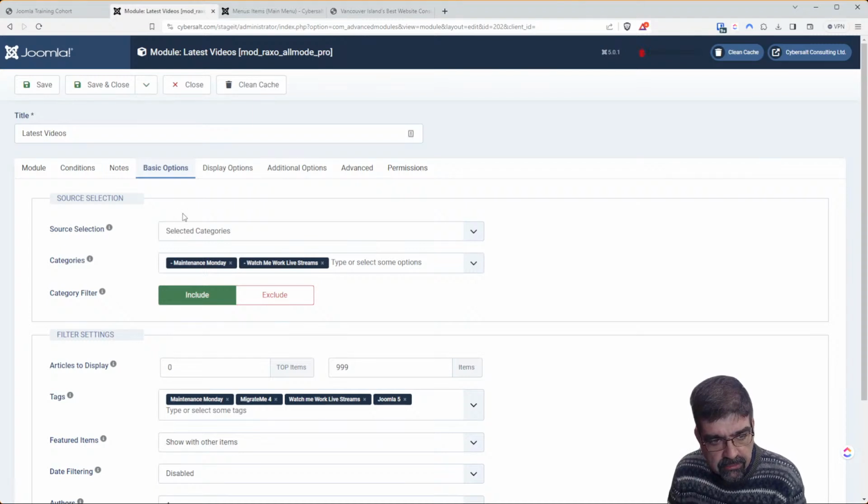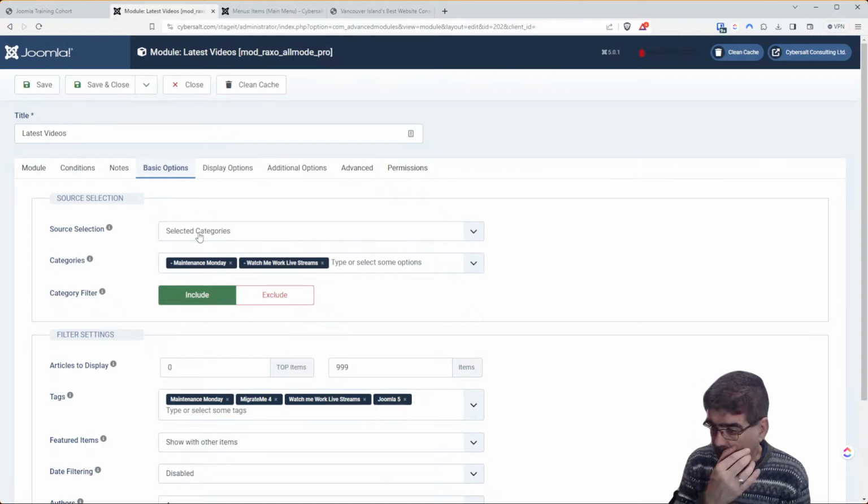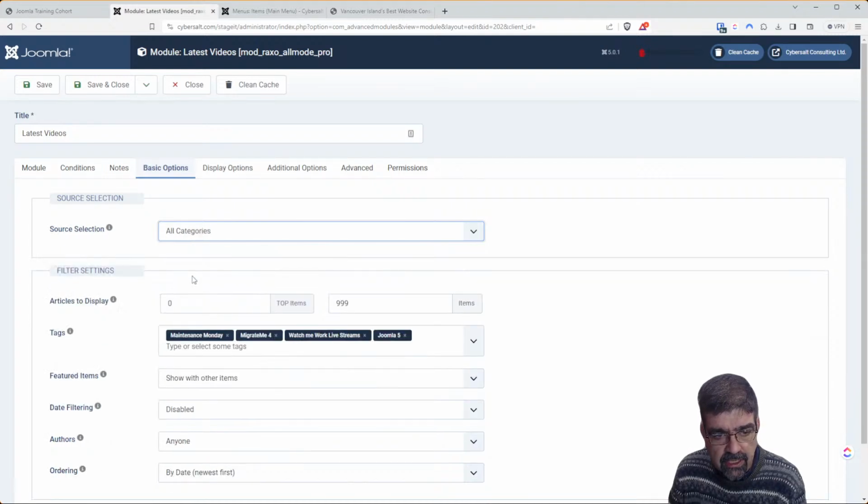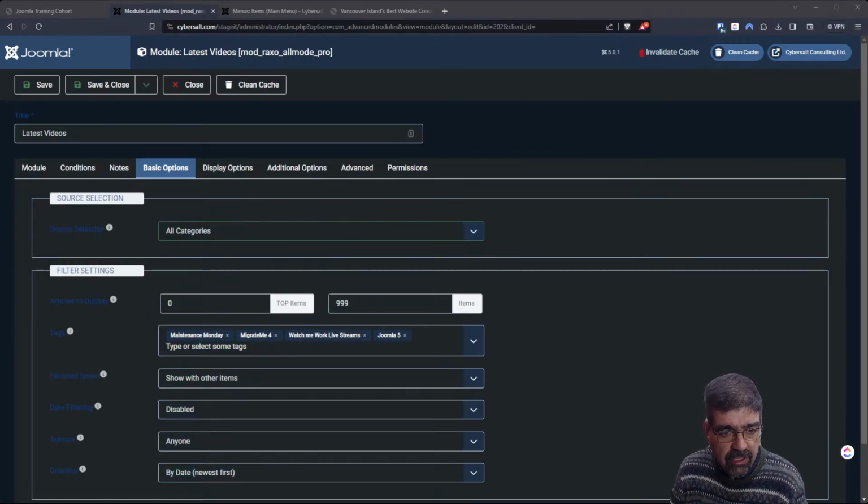All right, so here we are in Raxo. I'm going to have to check the other Raxo. This might have just been a one-time thing, or I think maybe he installed an older version here. But anyways, so you see it says select categories. You can select all categories, and then you can filter just by tags. And last week I said you couldn't do that. And the reason is that in dark mode, let me show you. In dark mode, I could not read source selection.